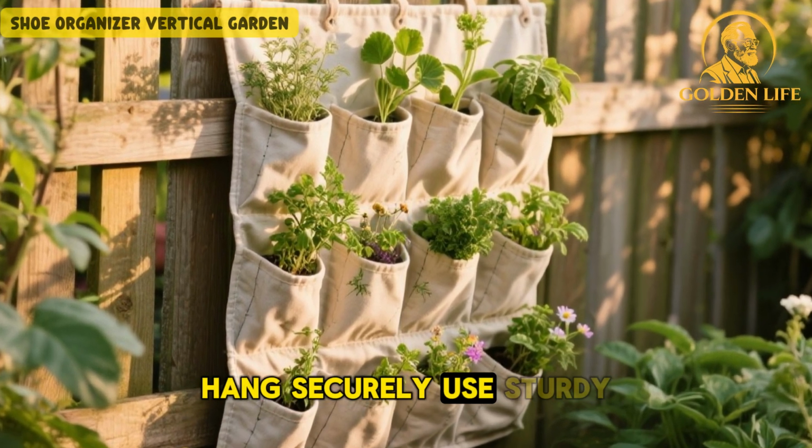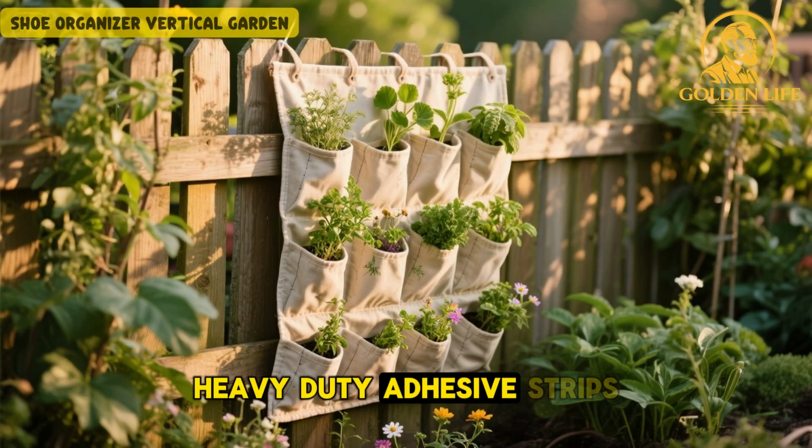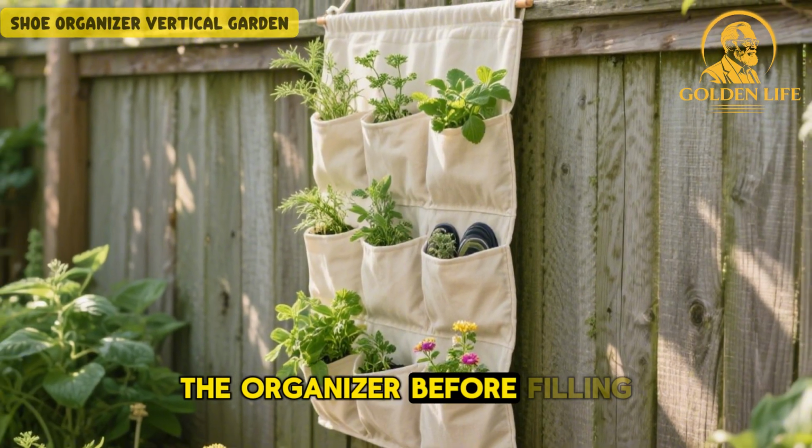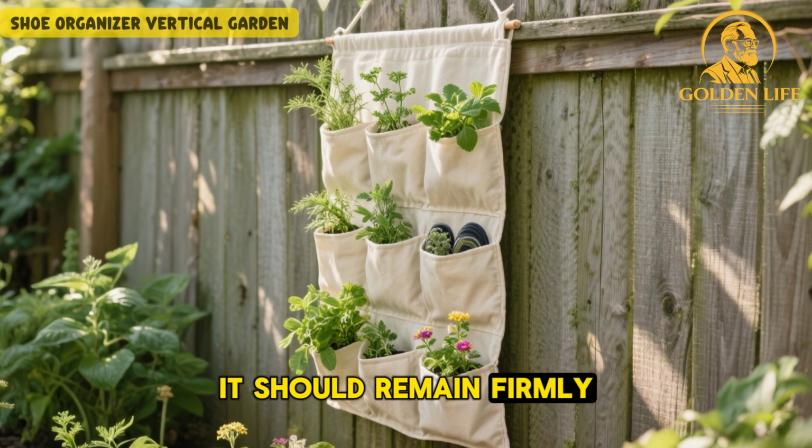Hang securely. Use sturdy hooks, heavy-duty adhesive strips, or a tension rod designed for outdoor use. Test stability by lightly tugging on the organizer before filling. It should remain firmly in place.